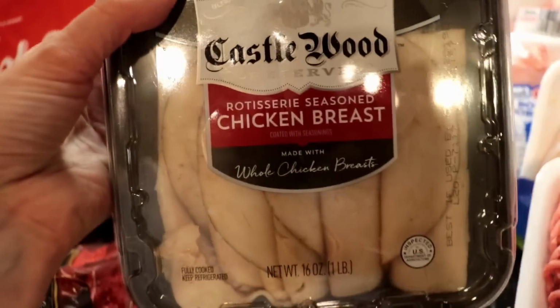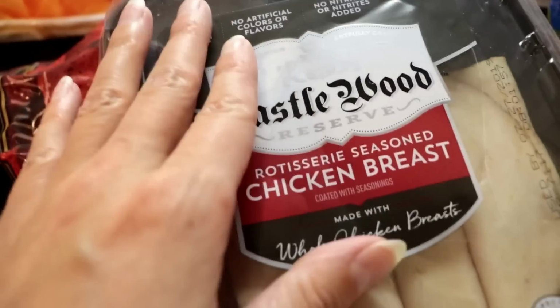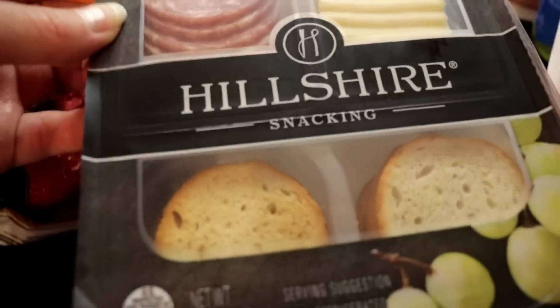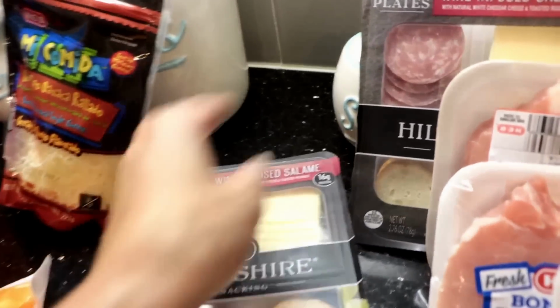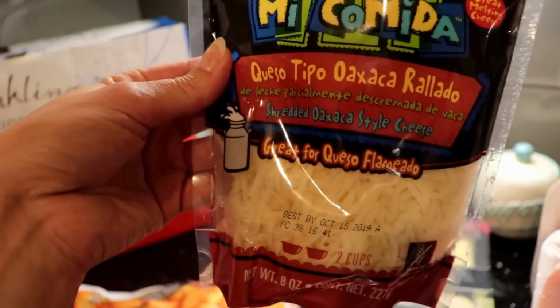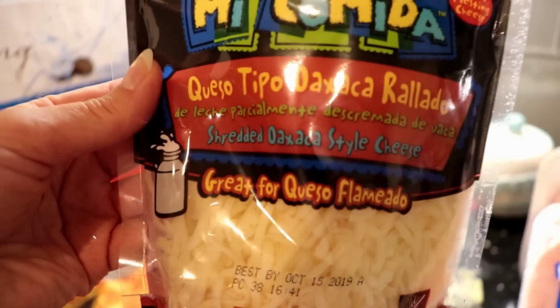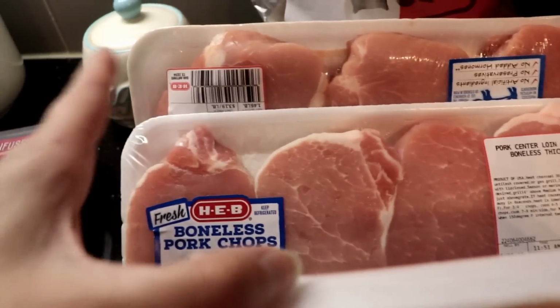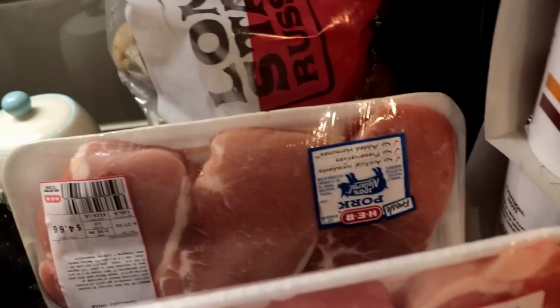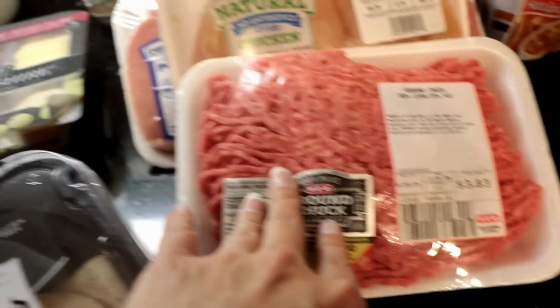We got this Castlewood rotisserie seasoned chicken breast, just lunch meat. We got the Hillshire snack plates, the wine infused salami. Alan loves these. We got some cheese here for our tacos. This is the shredded, I can't pronounce that, but it's really good. Got a big bag of potatoes. We got 2 packs of pork chops. Also got a pack of chicken cutlets and a pack of ground hamburger meat.